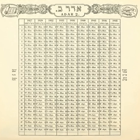This value is as close to the correct value of 29.530589 days as it is possible for a value to come that is rounded off to whole parts. The discrepancy makes the molad interval about 0.6 seconds too long. Put another way, if the molad is taken as the time of mean conjunction at some reference meridian, then this reference meridian is drifting slowly eastward.